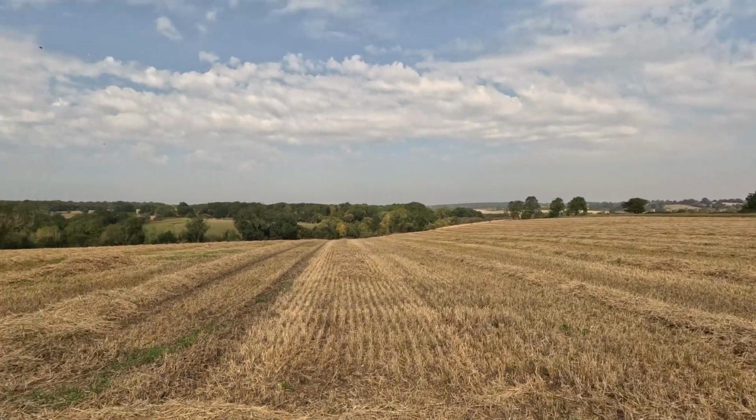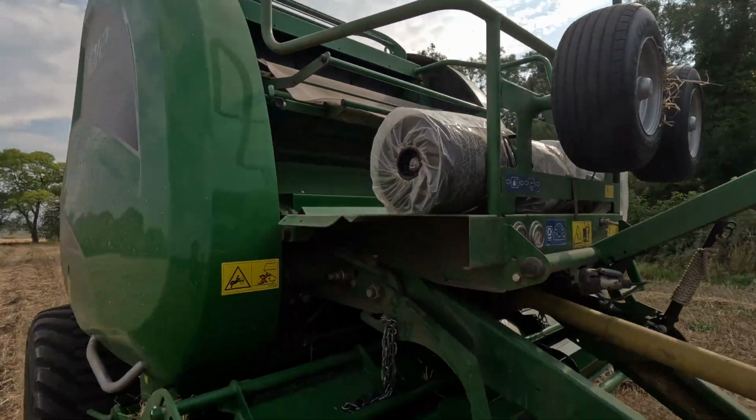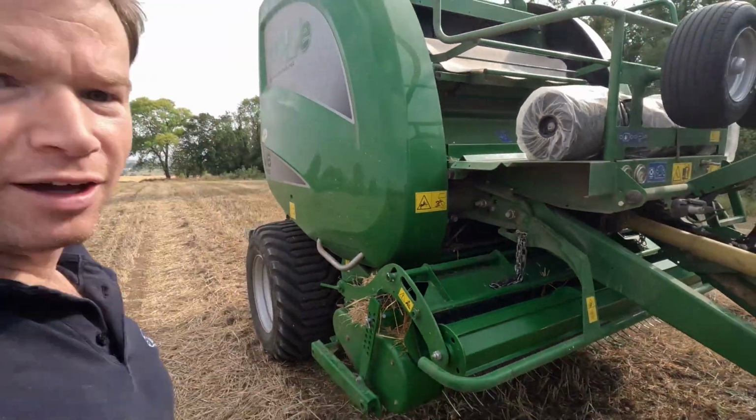But the worst thing about this is it's on a hill. Round bales on a hill. So we have to keep backing and turning to put the bales on the side so they don't roll down the hill and then never see it again. So that's the plan. So bang the transport wheels back on and then we can get on.